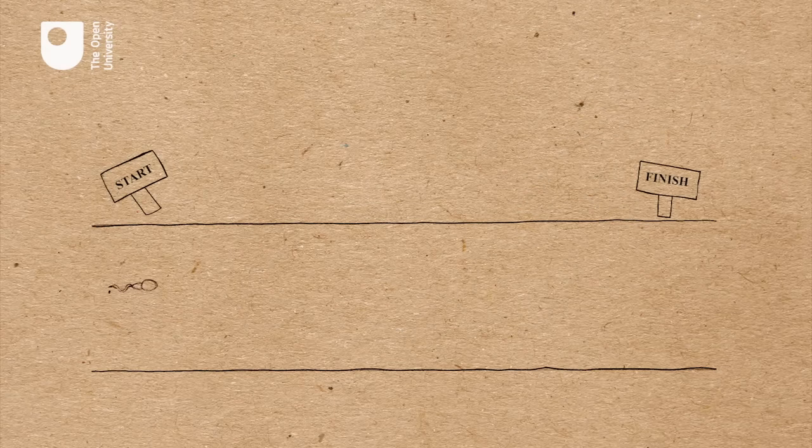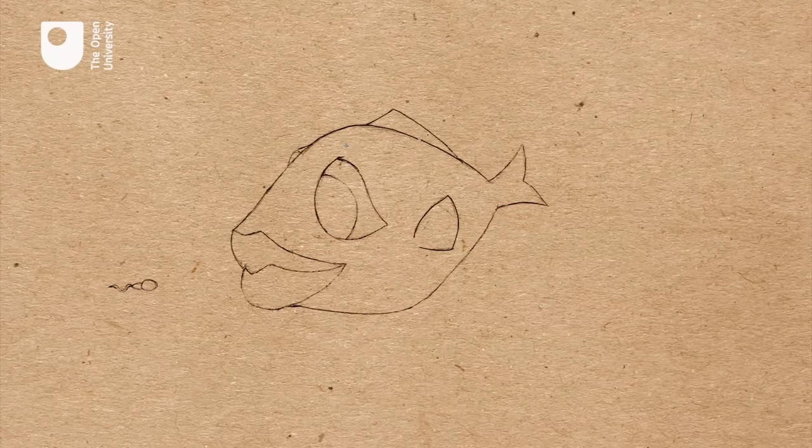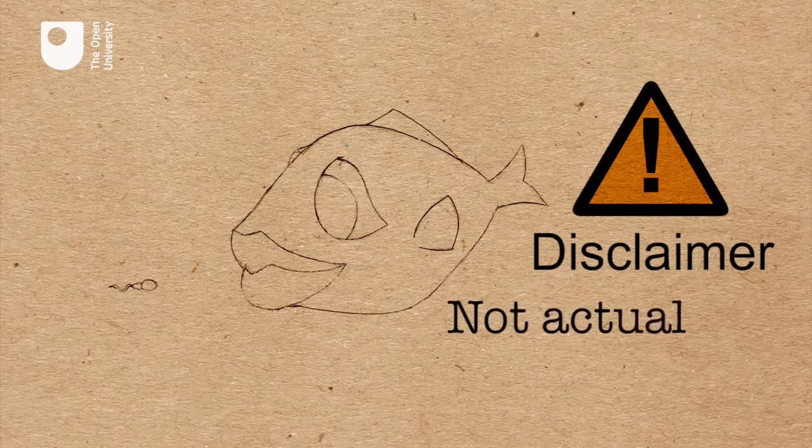Sperms travel vast distances to reach the egg. The direct distance is only about 10 centimeters. And the sperms don't swim in a straight line, making the distance even further. If we scaled a sperm up to the size of a salmon, the trip would be about 70 kilometers. That's more than 40 miles.